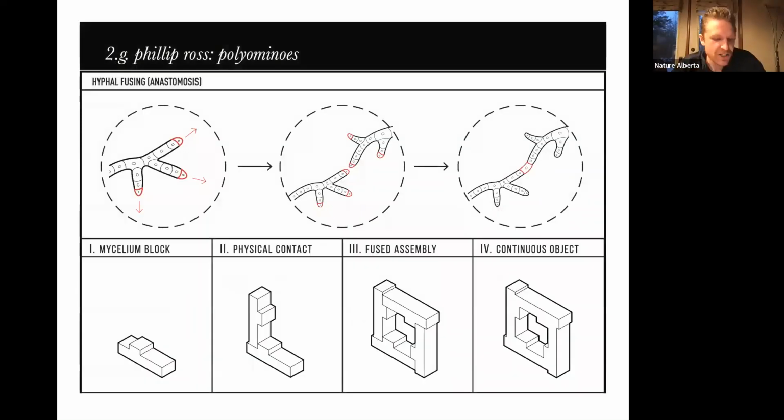The project is also a demonstration of how the fungi's anastomosis, or hyphal bonding, can be used as an assembly technique. After the mycelial blocks are formed, they are put into close physical contact with each other, and eventually the blocks fuse and a continuous object is formed. An interesting application of a natural growth process.